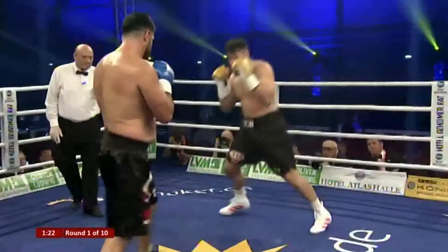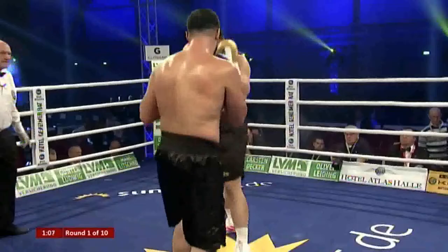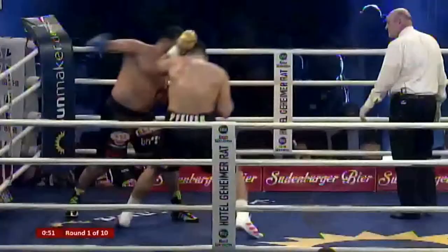Still been quite a circumspect corner. So a stablemate of Sven Thornley. Just inching forward with that front foot there, Pfeifer, then looking to try and send that right hand down the middle to the body. Again, just creeping forward. He's not really wanting to commit too much in this opening round, looking for that left.